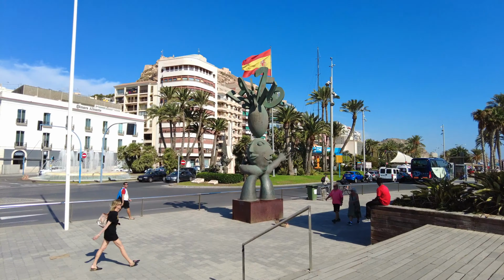And the plaza has a couple of little bars here, and we've just sat here and had a beer and a really nice plate of calamari. Really fresh, because Alicante is known for its seafood, isn't it? Yeah, it was lovely.